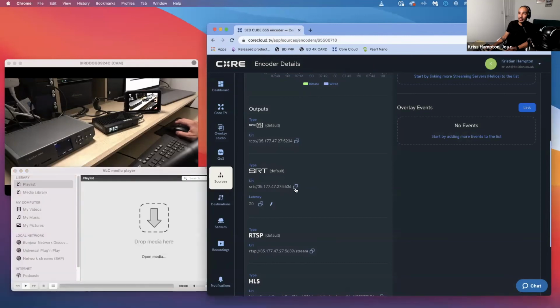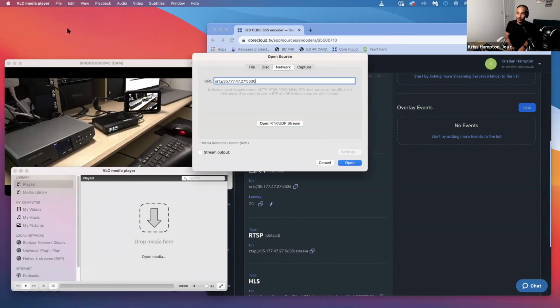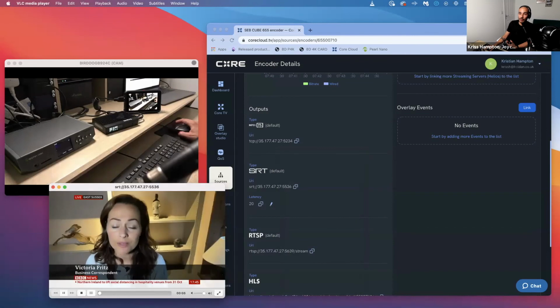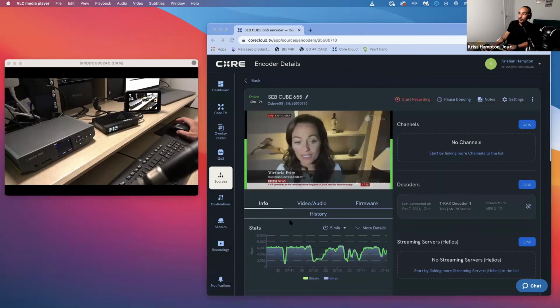And we'll do an SRT connection, copy that, file, open network. So I'm using a software decoder here. Obviously, you can use a physical decoder. There we go. This is the live stream. So you could do that for multiple third-party decoders for whatever flavor your decoder supports.